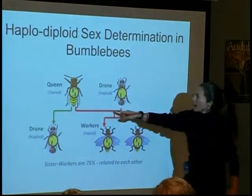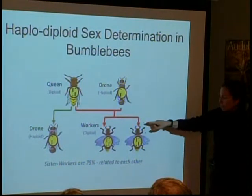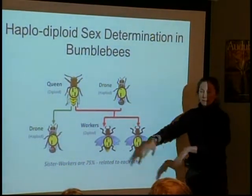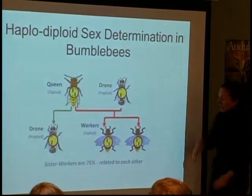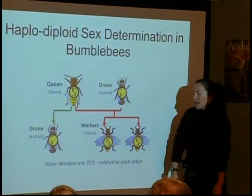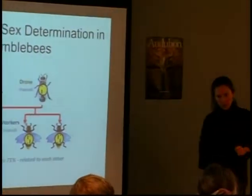If the queen mates with a drone, and she lays a fertilized egg, she ends up with these worker bees. For the purposes of staying simple, let's just talk about the worker bees from the fertilized eggs and not the other queens. So you end up with these sister bees in the colony. They are, on average, 75% related to each other.